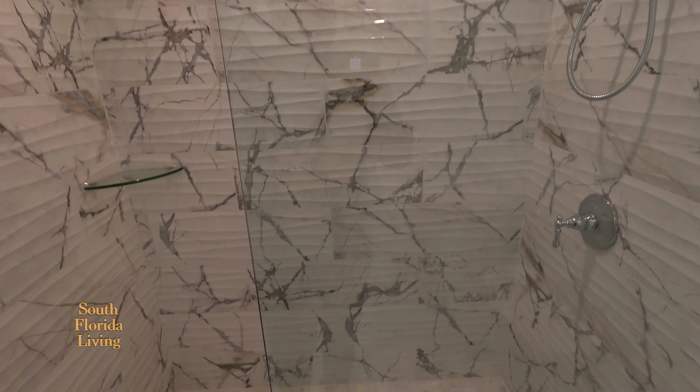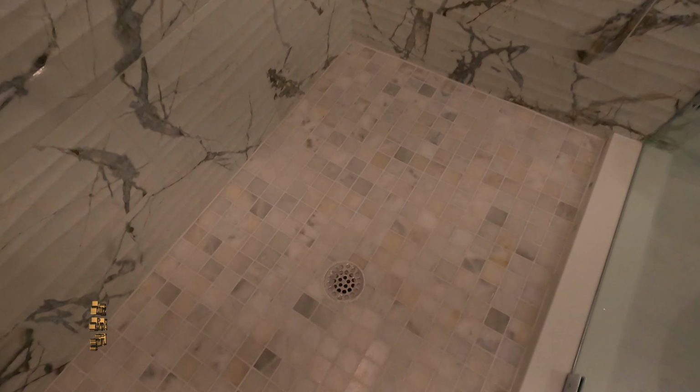Wow, look at the shower. You got a frameless shower, right? It looks like marble, but take a look at the texture. Wow, this is crazy, man.